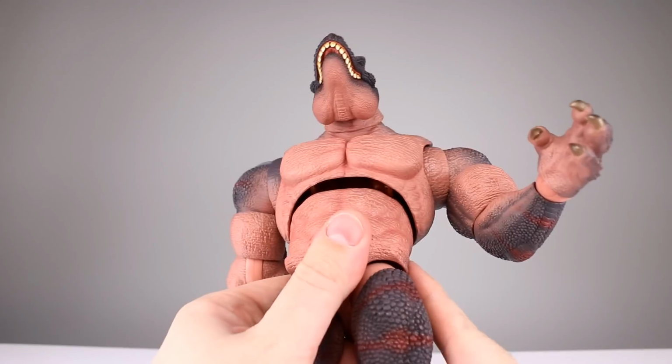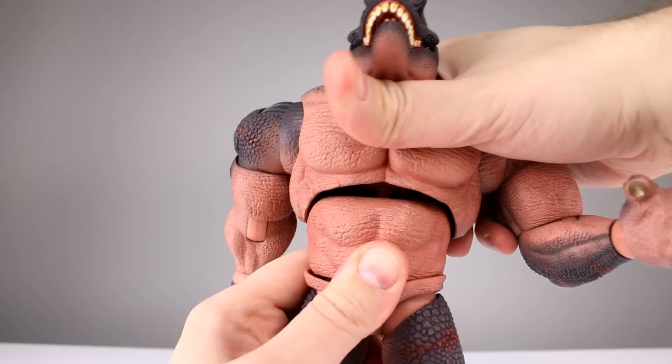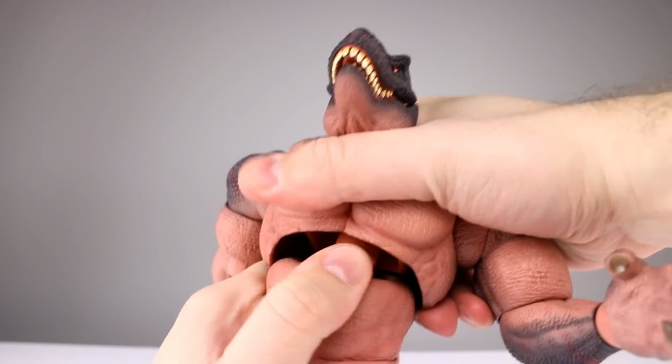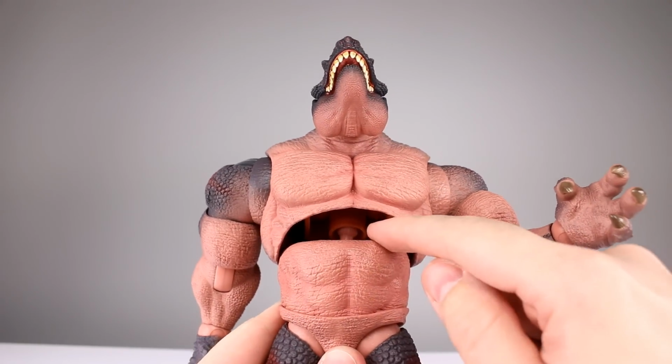I like that. For the torso, I think it's just a single. You can kind of see in there. Well, should I do it? I don't want to. Oh, I don't have to. Okay, it's a double ball peg. I was able to just kind of stretch it apart. So it's a double ball peg.